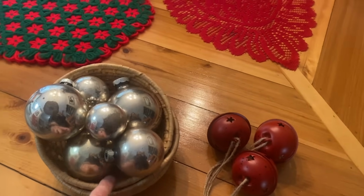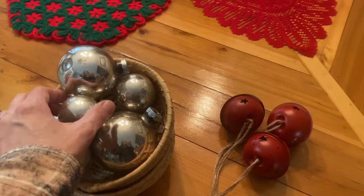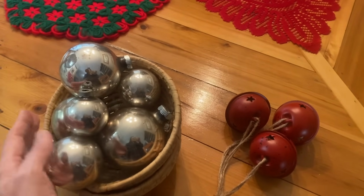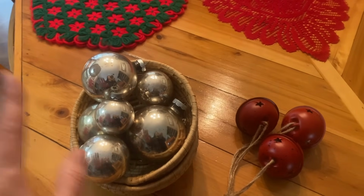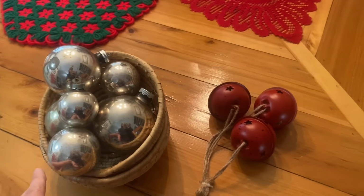And then I got these vintage ornaments. I just got a handful of them. They were $2 each. I got all silver. When I was decorating my tree in my bedroom, I kept thinking that I needed some actual vintage ornaments, so I thought I would try to pick some up.